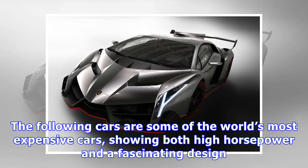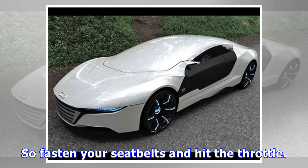The following cars are some of the world's most expensive cars, showing both high horsepower and a fascinating design. So fasten your seatbelts and hit the throttle.